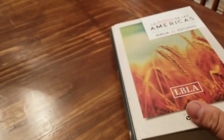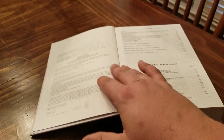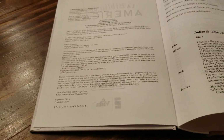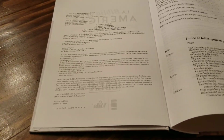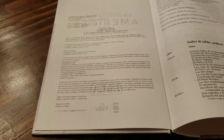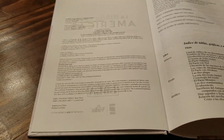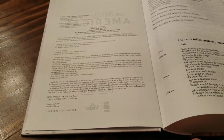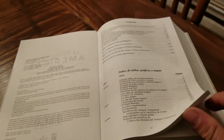Anyway, so what about this Bible is special? It is a new production. This is printed in 2017. I believe it's the same paper that was used in the newer editions of the side column reference and the large print ultra thin from Foundation. I believe it's the 30 GSM paper with the little bit higher opacity. So it's nice to have that.